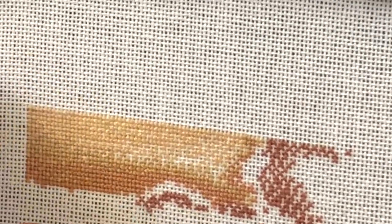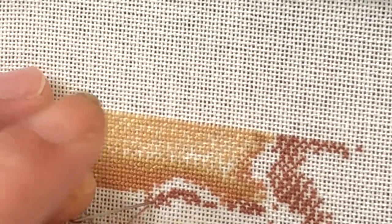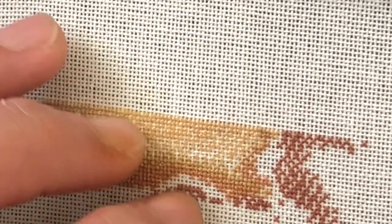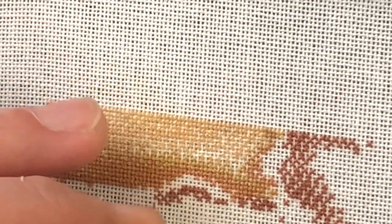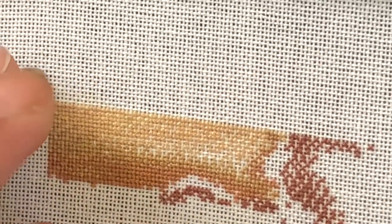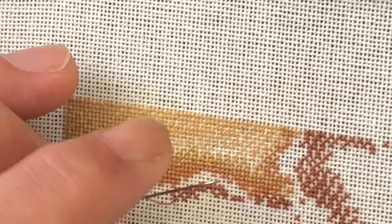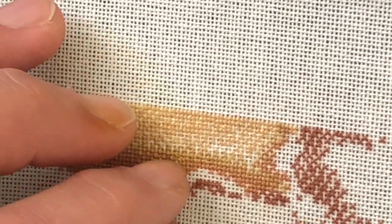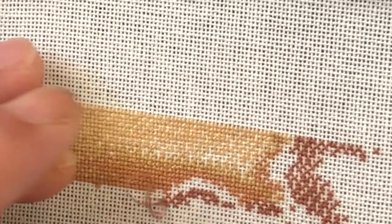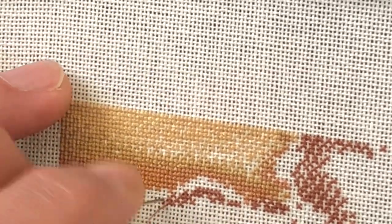A couple of my charts are paper charts, but they're all ones from kits. All the rest of mine are PDF, so they're all Pattern Keeper compatible. But all the kit ones, I just work from there. I just make a working copy so that I can mark it all off. Which reminds me, I still need to make a working copy of my Mirabilia one. So then I can mark off where I'm up to on there. Might make it a bit easier to see where I've been.